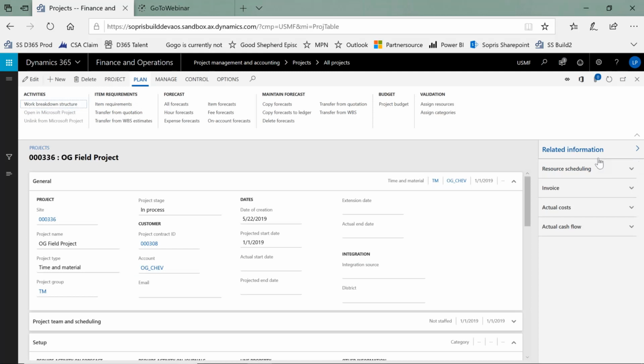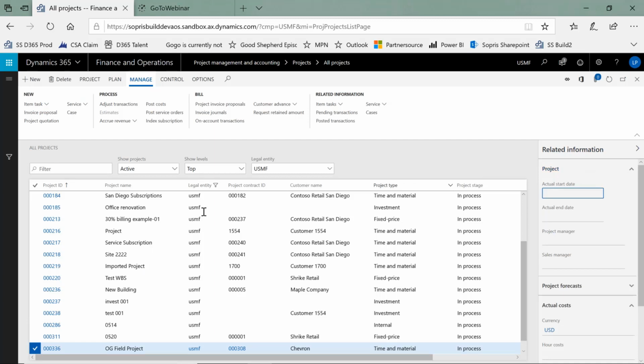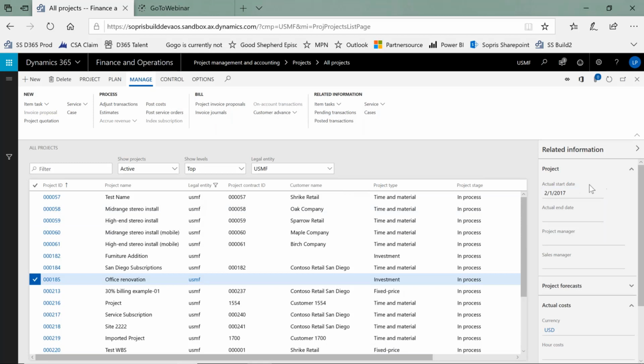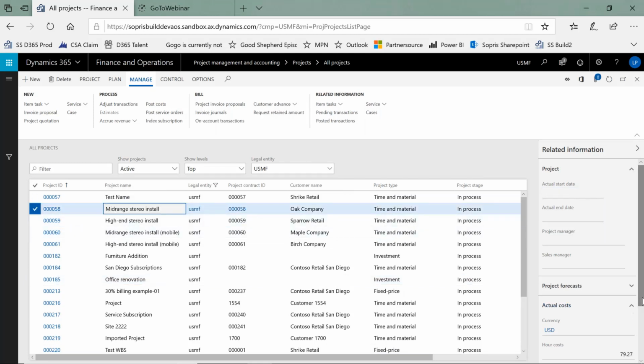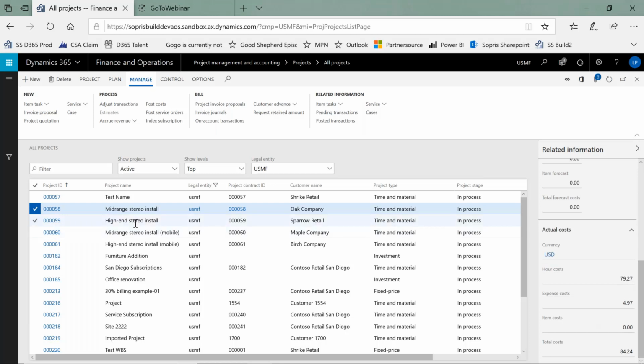And you may have seen when I was filtered over here and had my related information, that we have the ability to see on the fly the actual progress that has taken place for these transactions in the system. I'll go ahead and click on one of these other ones up here and you'll see some more information. We've got our forecast identified in here. We've got our actual costs set up here in the system, and you can see that information is populated into these very quick, easy, fast tabs that you see here.